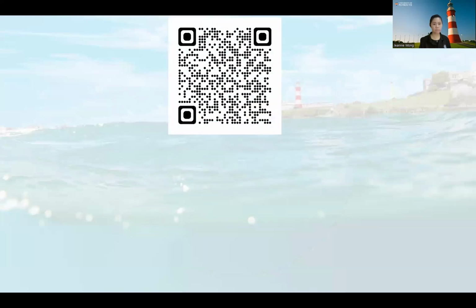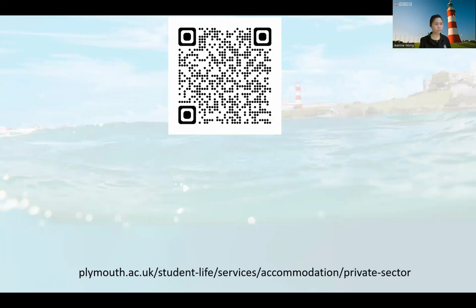So here's another QR code. I told you I liked them, so here's another one. This one gets you to our private sector accommodation advice on our website. And this is useful to any student, any of you, but it's usually more useful to postgraduate applicants who are not likely to be staying on campus. Remember, off campus in Plymouth may be a very similar distance, maybe equidistant to the on-campus stuff, okay?